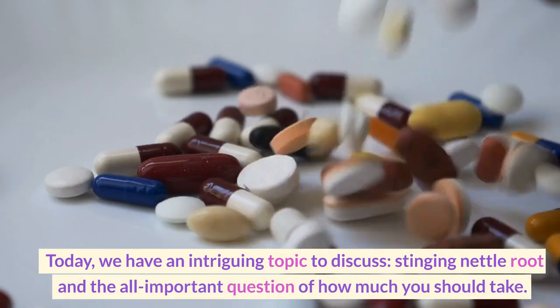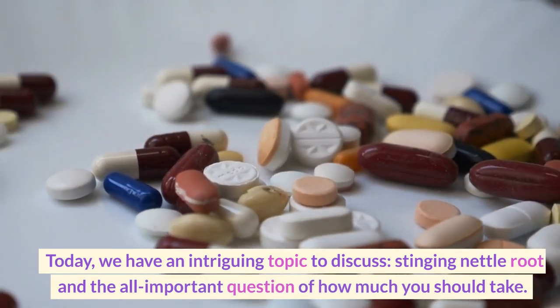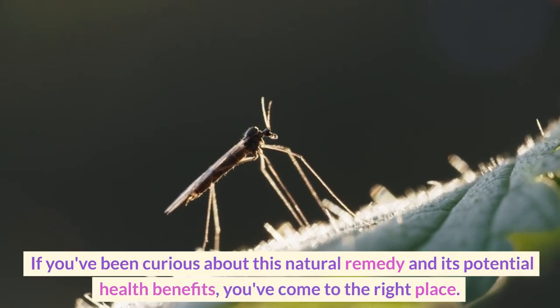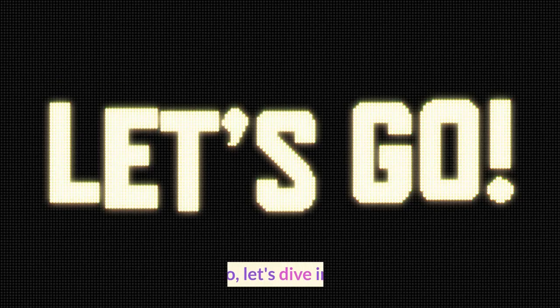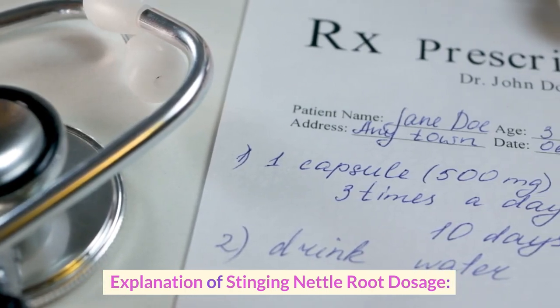Today, we have an intriguing topic to discuss: stinging nettle root and the all-important question of how much you should take. If you've been curious about this natural remedy and its potential health benefits, you've come to the right place. So, let's dive in. Explanation of stinging nettle root dosage.